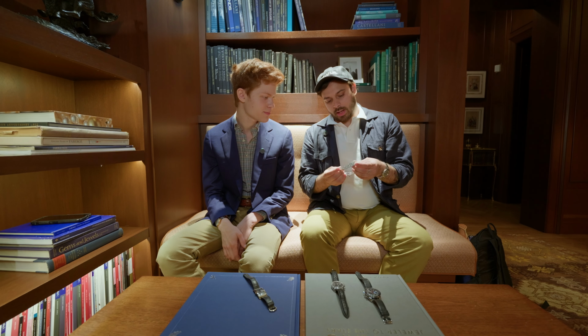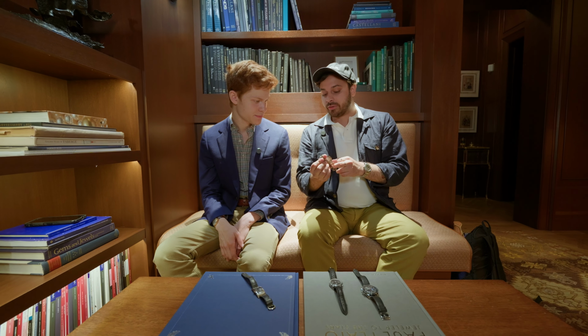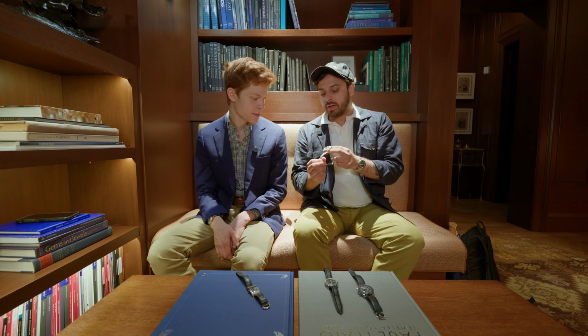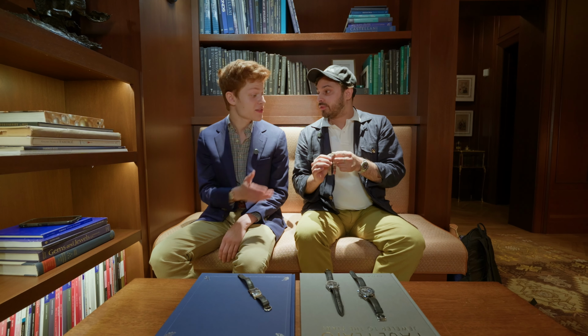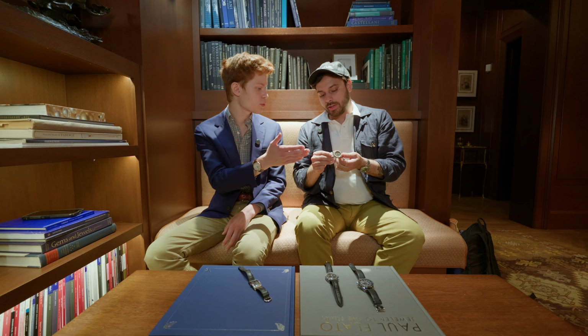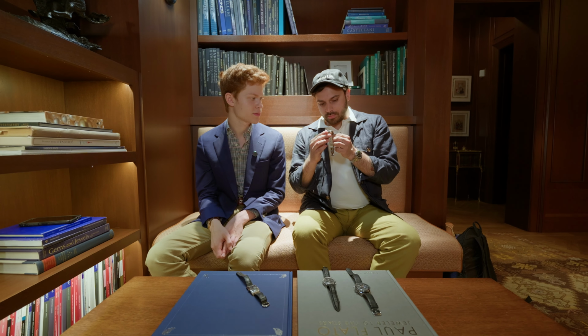Yeah. I mean, these neo-vintage examples are really the sweet spot because you get kind of the aesthetics and sizing of a true vintage piece, but kind of the build quality of something newer. So just super wearable. And it will patina too. Yeah, tritium. Beautiful.